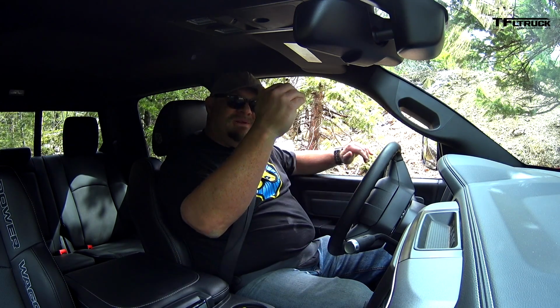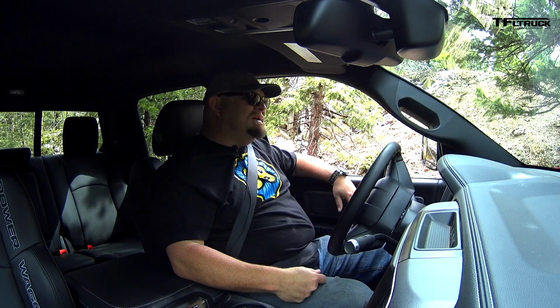It's a pretty big rock here. One of the things is that we know we can bounce over rocks and whatnot. We know this thing can do that, but we can't return it damaged or else they won't give us any more trucks. So it's that thing of we go to a certain level, but we can't go past that level, obviously.